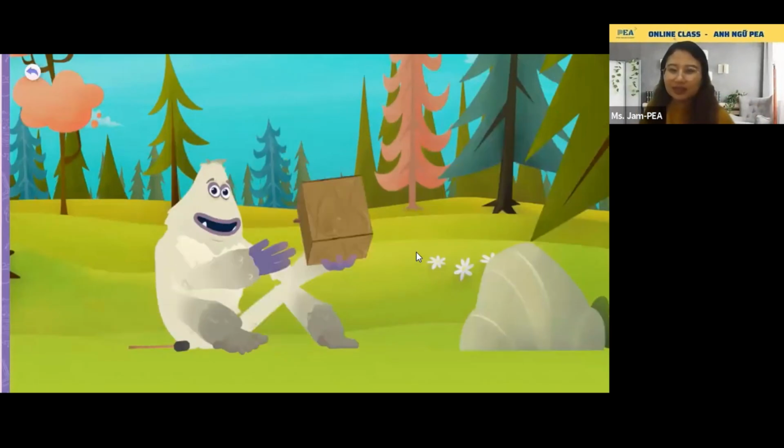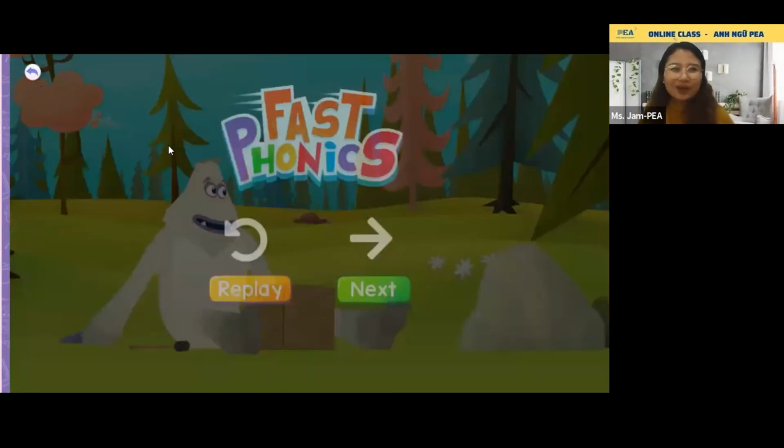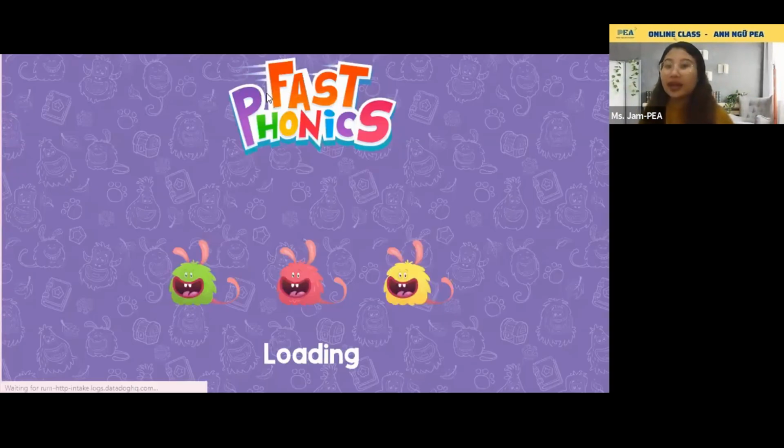I'm a carpenter. Okay, so we got carpenter and kangaroo. This word has three syllables.